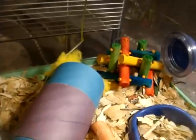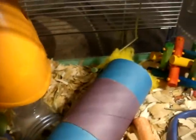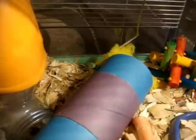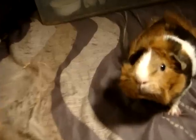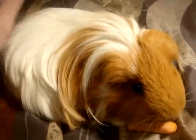That's why I got her a chew toy, and she's got a little tunnel with some nice fabric to make a little blankie. But she's good. Of course, how can you not love my two guinea pigs? Haley. And Leah.